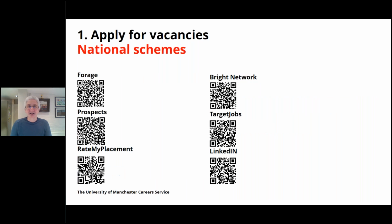Okay. So that's university and Manchester options. Now, national schemes. So this is where I got all high tech and started creating QR codes. There are a whole range of national networks that you can use to look for vacancies. So Forage is specifically about online opportunities. All of the others are generally about internships, placements, work experience, and jobs as well. But the links that I've created for you should take you through to the work experience relevant pages.